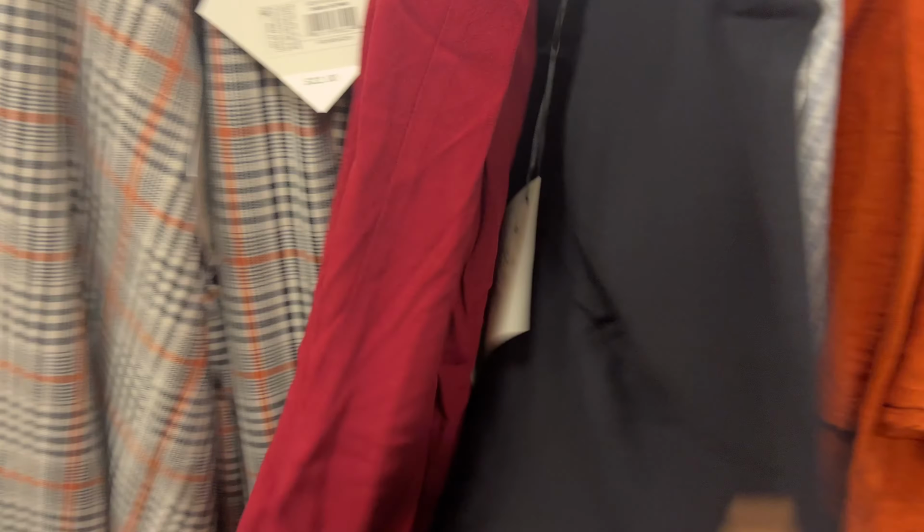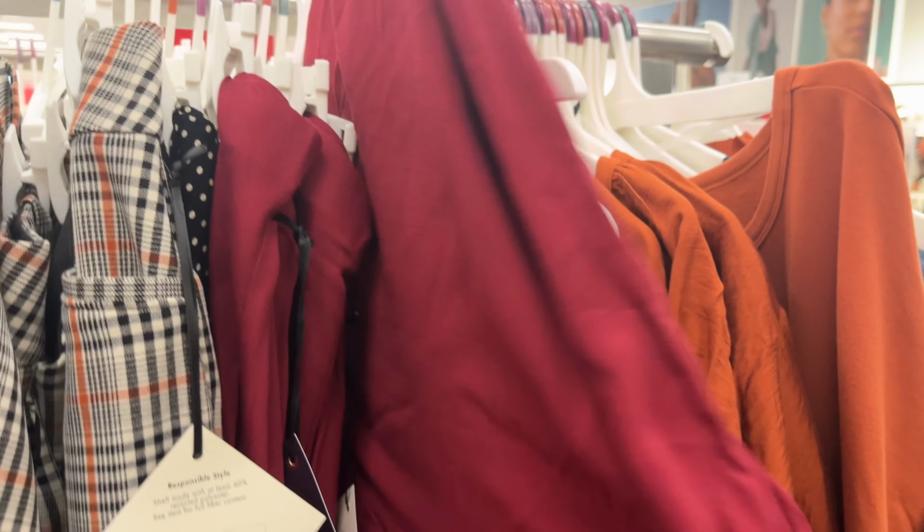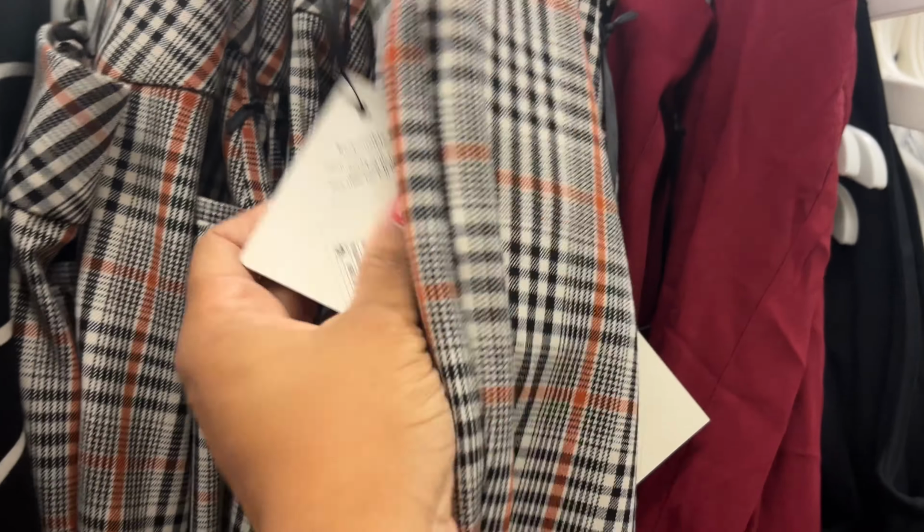Okay, let me not break the thing. Let me get my size out. Hold on. All right, so I just pulled this out of the racks. This is 28. I'm loving the colors. This maroon skirt, cranberry, oxblood, whatever, fancy. 32. Is there anything? Look at this.